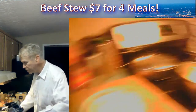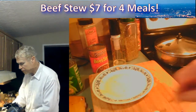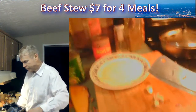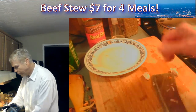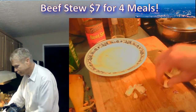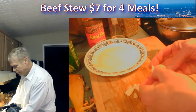Okay, and you're going to want to put some garlic in there. So I've got some garlic here, three cloves. We'll do the old pounding routine, and that pulls the hull right off. Very nice.